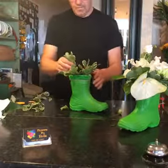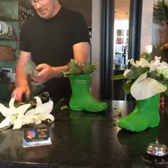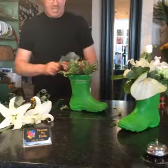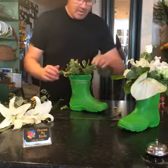Now, Lorraine says it's fab. Thanks, Lorraine. Lorraine Darker. She's loving the welly as a vase. Great idea. Yeah, it is a nice idea, and she must have loads of old wellies, that one.